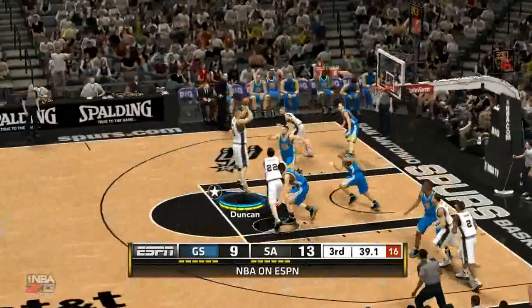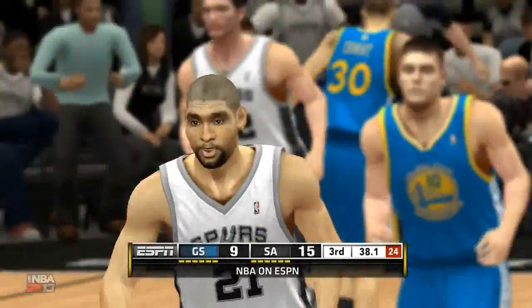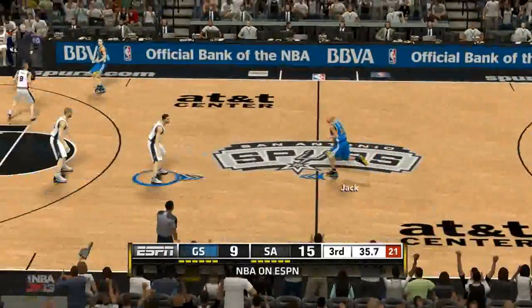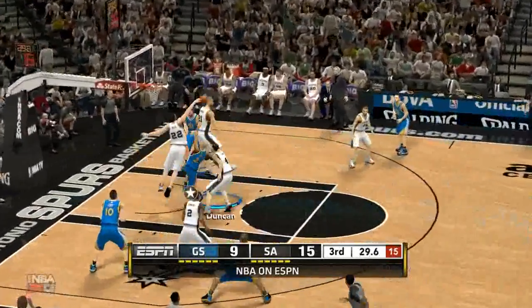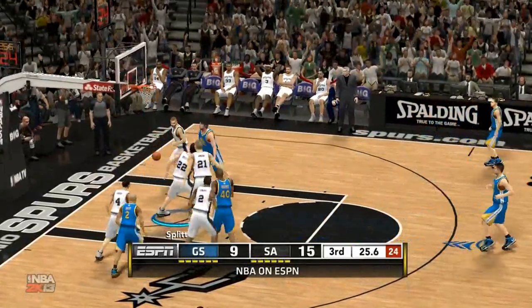Parker kicks to Duncan. Easy shot. Nice jump shot. Good. Duncan's got his first points in this one. Green against Jack. No good. Great D that time from Duncan.